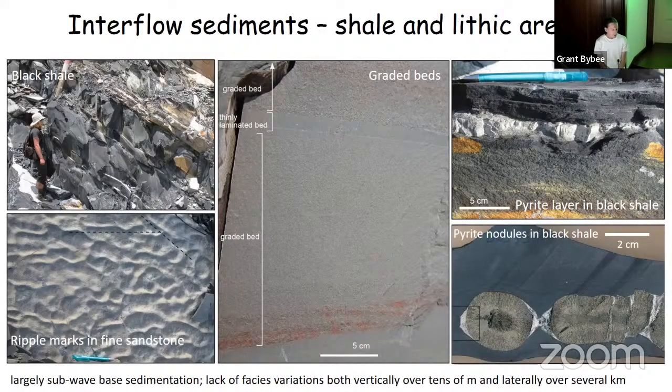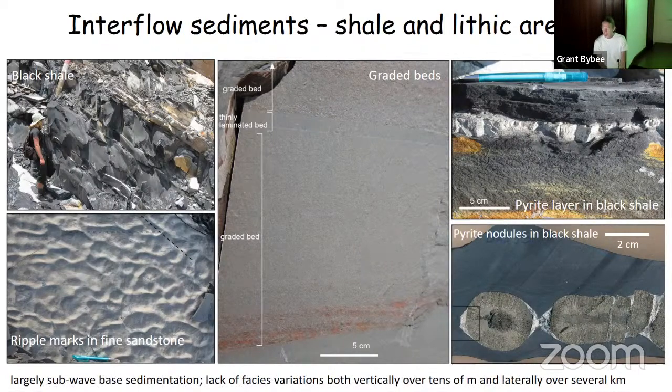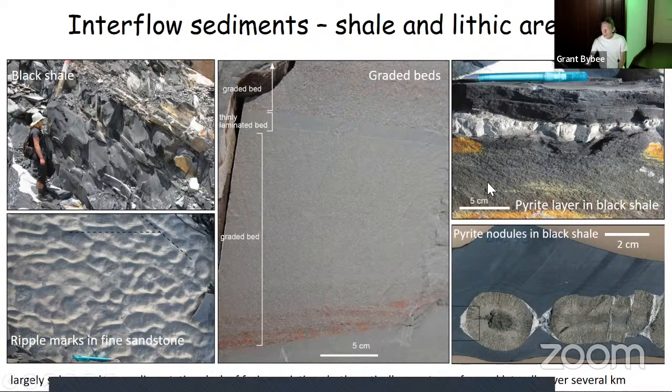Now back to those sediments. As I said before, mostly they show graded bedding, typical for turbidity current deposits. There are shales. There are not many ripple marks preserved in these rocks, suggesting that the sedimentation took place below wave base. There was not much wave activity taking place. And another interesting feature in these rocks are layers of pyrite, as well as nodular pyrite, which shows nice radial textures typical for diagenetic marcasite nodules.